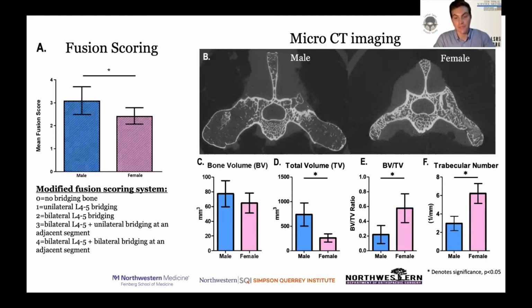This study demonstrates that sex-based factors may influence both the quantity and quality of bone formation in patients receiving BMP2 for a variety of orthopedic applications.